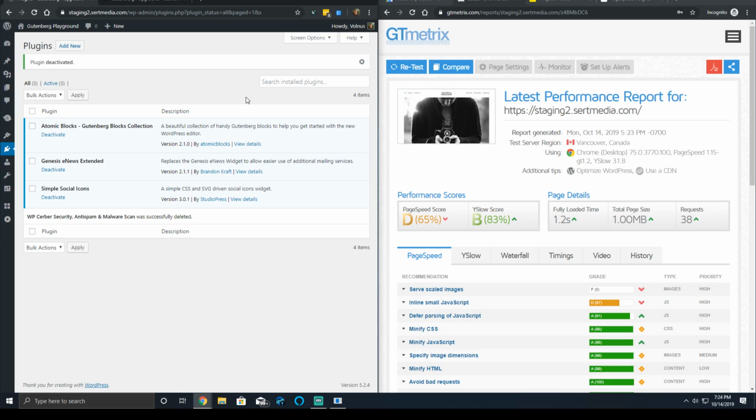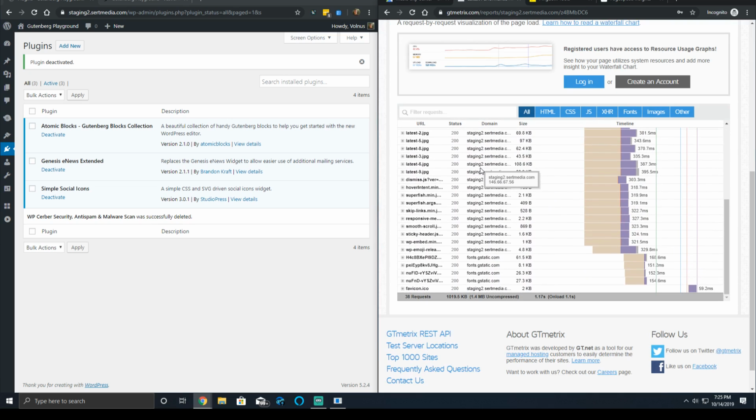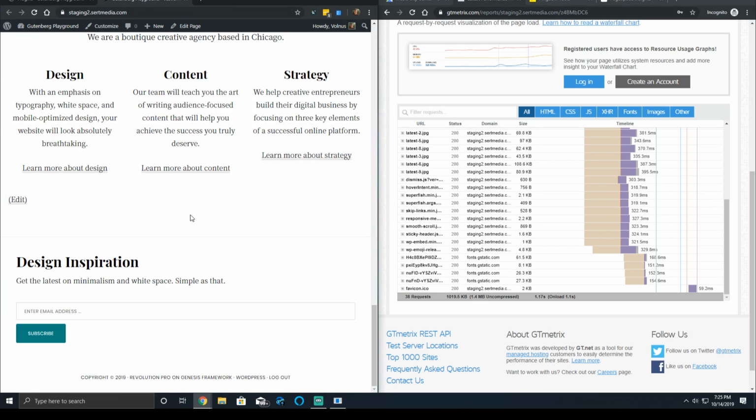So to get a fair baseline, this website is hosted on Siteground. It's a shared hosting plan. It's using the Genesis Revolution Pro theme with demo content imported. And then I added the default plugins that it recommended: Atomic Blocks, Genesis e-News Extended, and the Simple Social Icons. Any other plugins were removed, deleted, and only the default demo content is on here.